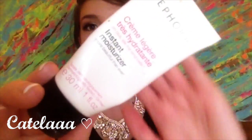Next up, oops, I forgot a skincare thing, is this Sephora Instant Cream Moisturizer. It's really awesome because once again, I've got no time to wait around for my moisturizer to sink into my skin, and this will just literally sink right into your skin. You can apply your makeup right after. You don't have to wait around forever for it to hydrate you.